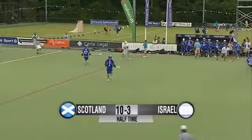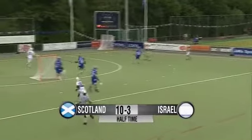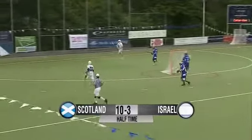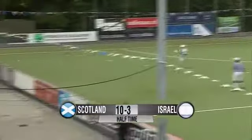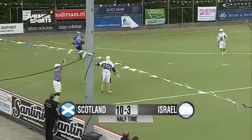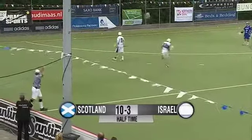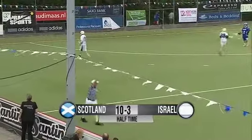Mark Curry comes up with another face-off draw for Scotland. Scores Scotland 10, Israel 3. Join us here at the Pinocchio Hockey Stadium, on pitch 1. On pitch 2, it's Italy v Belgium. The game's just finished. Scotland threw the ball away, so it'll be Israel ball, back line.